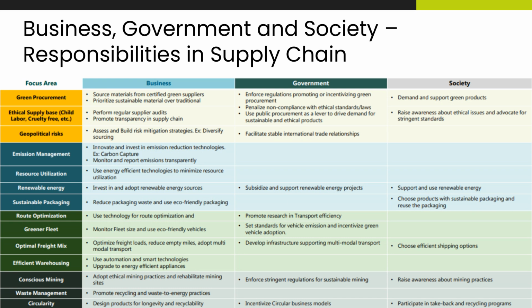Each group has specific responsibilities in key areas to enhance sustainability and ethical practices. Businesses focus on securing sustainable sources, reducing emissions, managing energy use efficiently, and promoting recycling. They also work on optimizing packaging and transport methods by using innovative solutions. Government supports by integrating green incentives, developing infrastructure, and enforcing eco-friendly regulations.